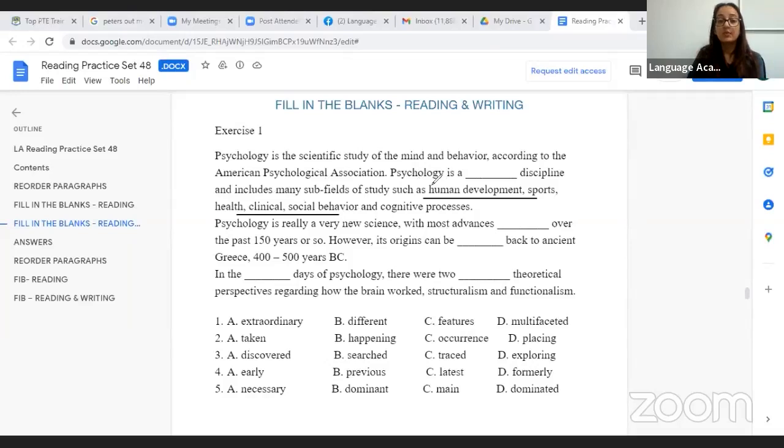So it includes so many fields, we just had to find a word which says the same thing. So it is what kind of discipline? Extraordinary, different, features, or multifaceted. Based on the sentence, we go with multifaceted because they're saying it has multiple fields in it. It is a multifaceted discipline and includes so many different fields. So that is the meaning of multifaceted, including different fields.